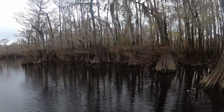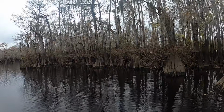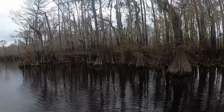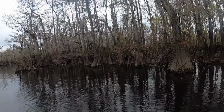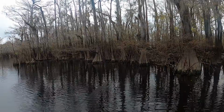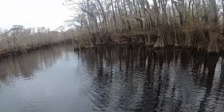Golly, I got a little rain coming down now. I was hoping for that big old mudfish. Of course, you know what? When I wanted to catch largemouth last time I was here, I was catching mudfish. Now I want to catch mudfish, I'm catching largemouth. Make it make sense.